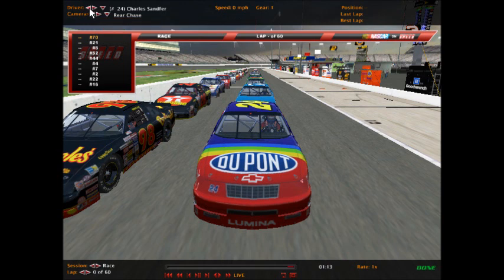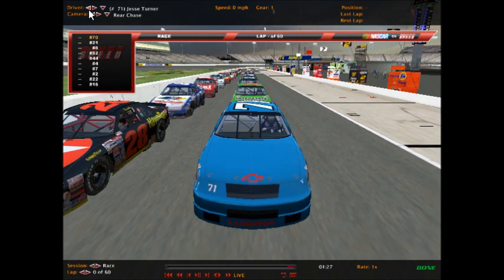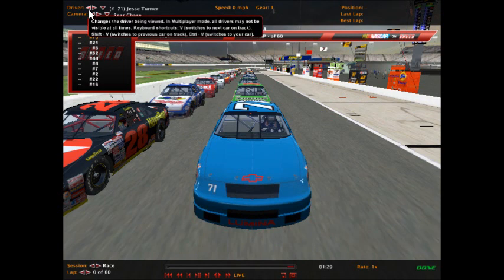Row 2 is Charles Sanford, 24 DuPont Chevrolet, and number 98, the Bojangles Ford of Seth Cole. Seth has the winner race this season. Charles has won 3 this season so far: the first Pocono, the first Talladega, and the 600 at Charlotte. Third row, Jesse Turner, the 71, the STG Chevrolet, and Keith Batson, winner at Sonoma this season, the Texaco Haviland Ford, car number 28.